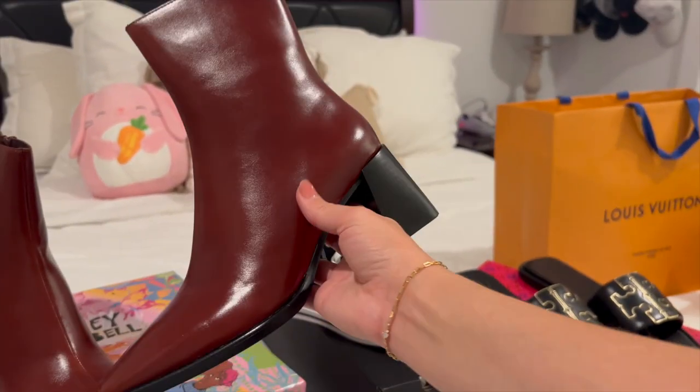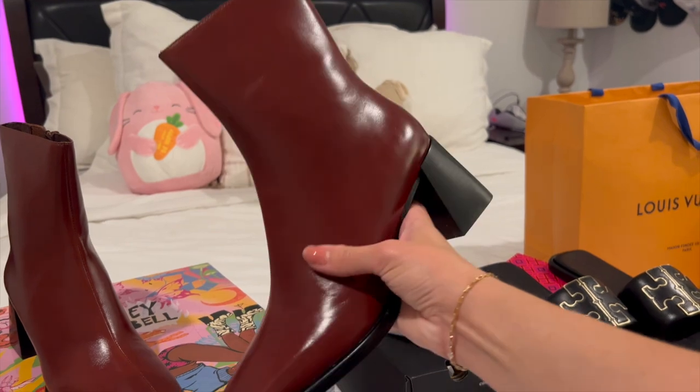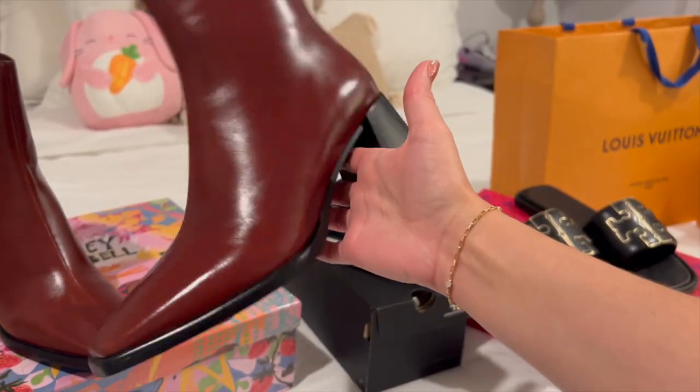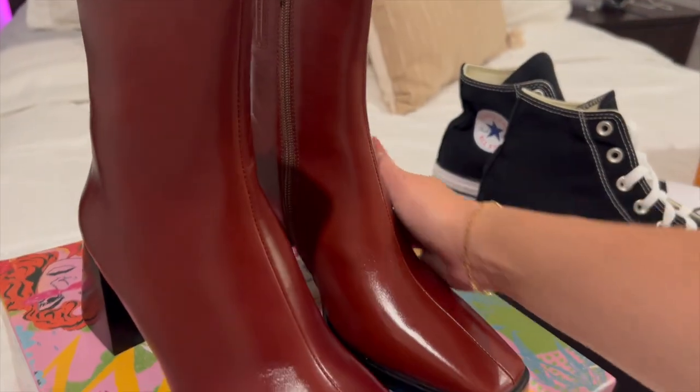And I can just imagine them with a pair of jeans in the fall. It might not be showing up on the camera, but they're this red brown. It's really gorgeous. So this was the first purchase.